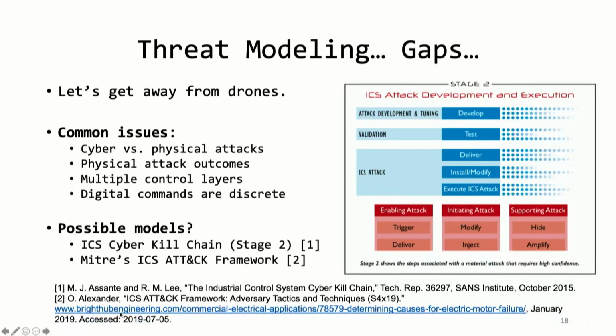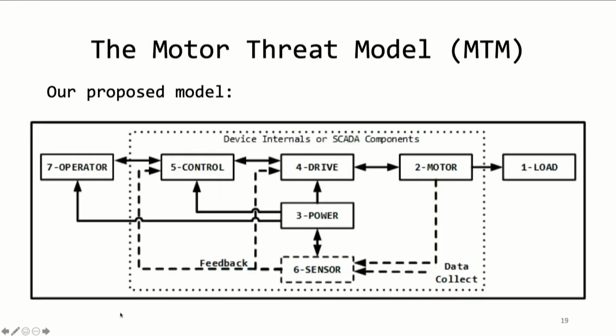There are three goals, basically. An attacker will want to control the system, disrupt the system, or steal data regarding the system. We'll expand on these in a moment. The second possible model that we can look at is MITRE's ICS attack framework, but it's still in draft, and it's also just focused on SCADA systems, not drones or robots or anything else. It allows for identification of attack stages that allow for attack attribution as kind of a post-mortem analysis, but they don't focus on physical attacks, and the model cannot be applied to all systems.